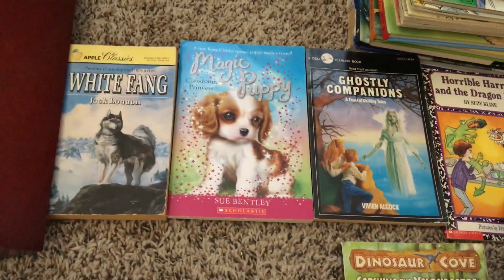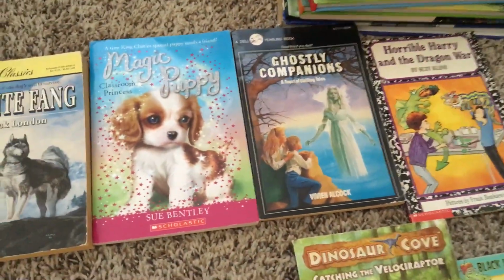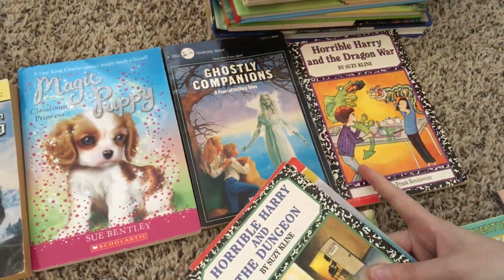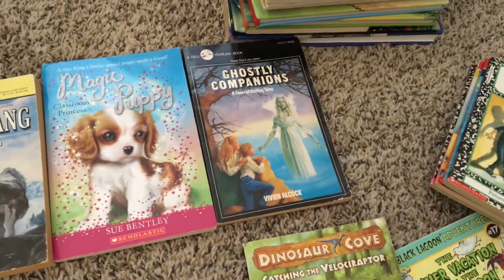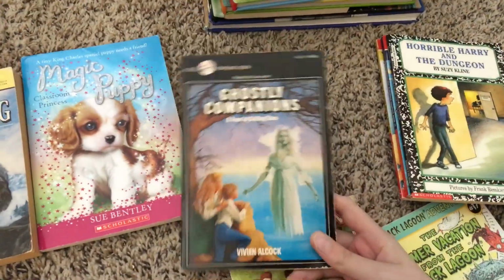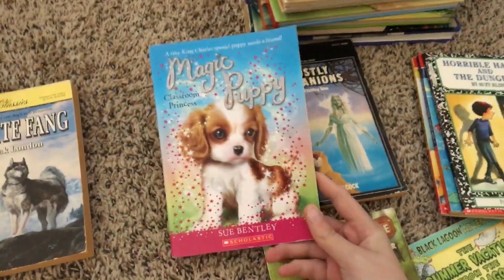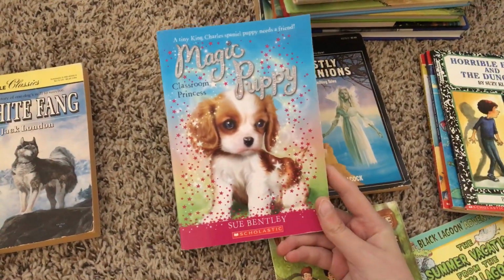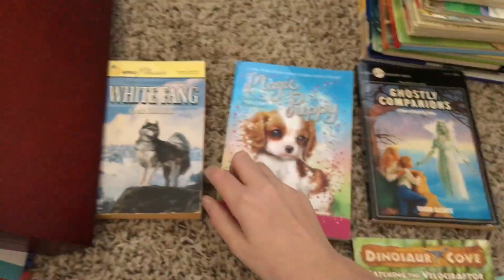I also got Horrible Harry and the Dungeon War, again for my son. He loves these Scholastic Horrible Harry books. Ghostly Competitions for my daughter. It's hard to find ghost books that are in her reading level, so I thought she would like this one. She has quite a few of these magic animal books. I got her Magic Puppy. She has quite a few of the Magic Puppy, but not this one.